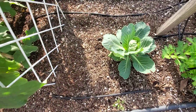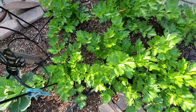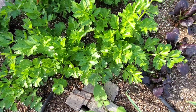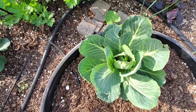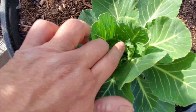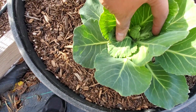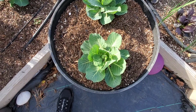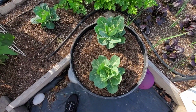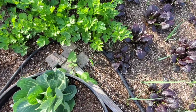What else? I got a cabbage right here. This is all celery. I got some more cabbage in these. Now, these cabbage had aphids. I don't see any right now, so maybe when I come through and water, I keep washing them all away with the hose, so hopefully it keeps them away.